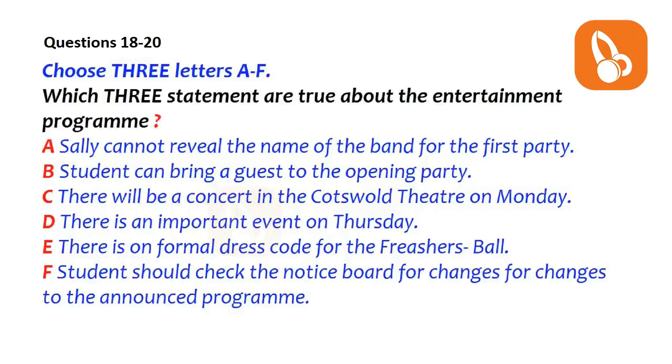Because of space restrictions, you can't bring a friend tonight. Sorry about that. There's more fun and games on Monday in the Cotswold Theater here on campus. We have booked two of the cleverest comedians in the country, Paul Frazier and Jenny Brown, for a three-hour show.